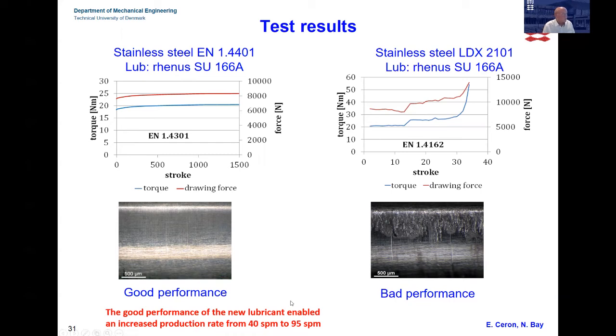was challenging us to increase the test rate to 95 strokes per minute with the same results as 40 strokes per minute. Therefore, it was also tested in production and turned out to be possible without problems, so that we can actually now increase production rate from 40 to 95 strokes per minute with the new oil, which was not possible with chlorinated paraffin oil. The other test of lean duplex steel resulted in bad performance, but this is also a much harder steel, and we see heavy pickup already after 33 strokes, and an increase in load as well as frictional torque.